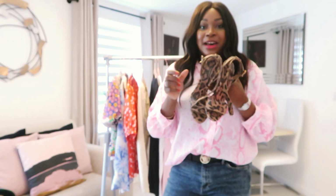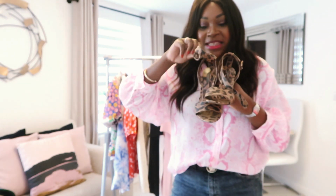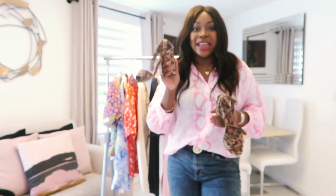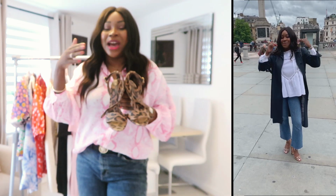But these I have found similar to this, again like a barely there sandal, but with a skinnier stiletto heel, and it still has the ankle strap. For me, an ankle strap is completely necessary because I just like that extra support. It makes it a lot easier for me to get about in a shoe. And if you have a half size, then I would always recommend going for something with an ankle strap, because it just secures it to your foot a little bit more if you have to size up.